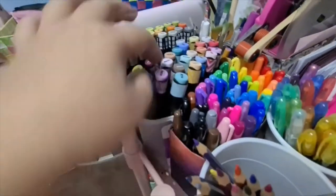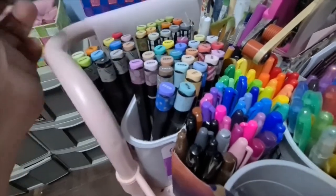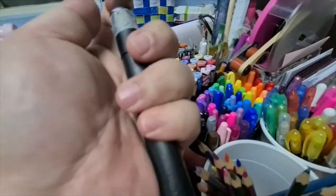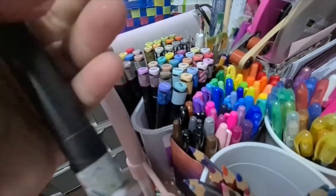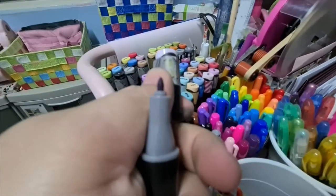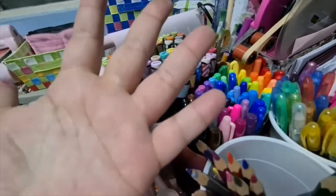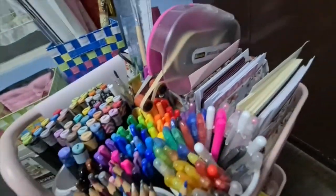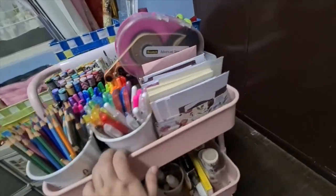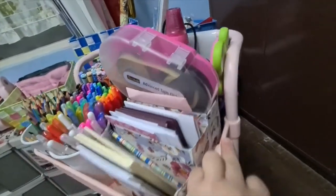And then these are the markers that I got from Altenew right here. It's a dual tip marker, one has a brush tip and the other side is like a pointy tip. My hands are dirty actually because I've been working on a project and, you know, it's a crafter's hand. It's a sign that you're having fun with your craft room if your hands are dirty.